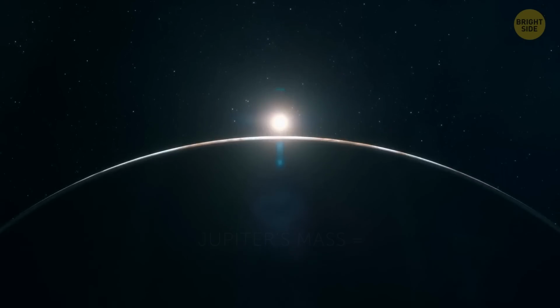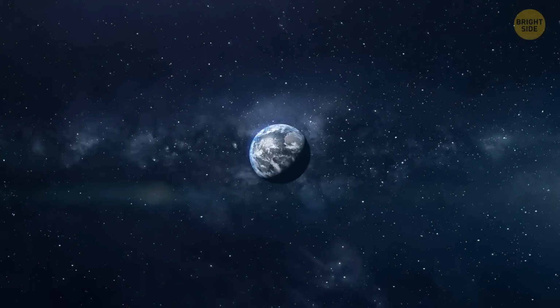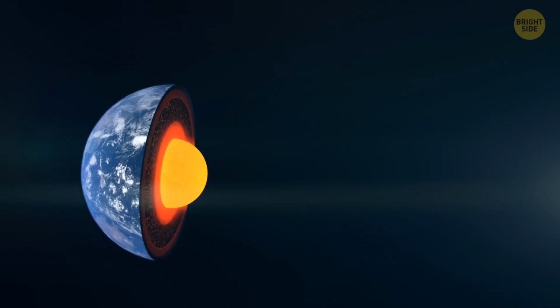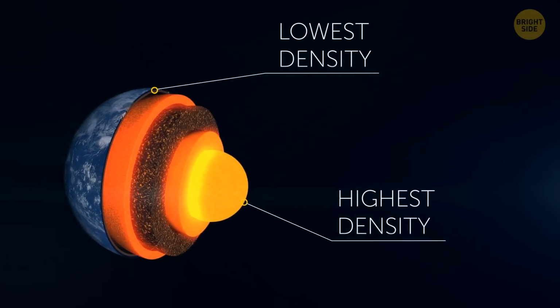Jupiter's mass is twice greater than the mass of all the other planets in the solar system combined. Earth is the densest planet in the solar system, but this density varies depending on the planet's part. For example, the crust is less dense than the solid metallic core.